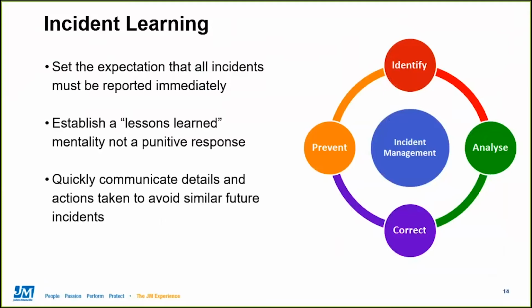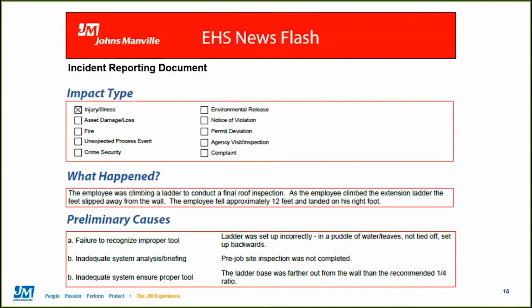Now we want to take more of a lessons learned approach to incidents. We want to have an open culture where people report not just the serious things, but the minor things. So we want to encourage, as our culture improves, the concept that all injuries are preventable. And this really is a key concept to driving safety culture. And the way you do that is not by blaming employees, but discussing incidents that happened, right?